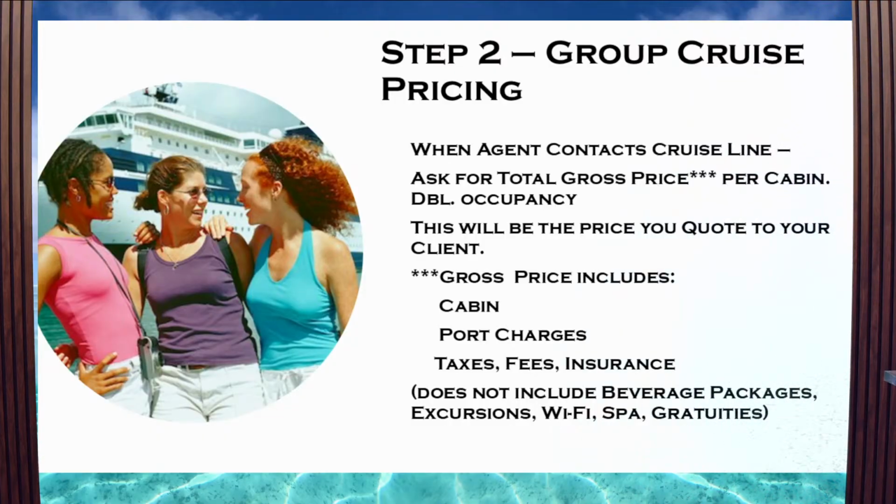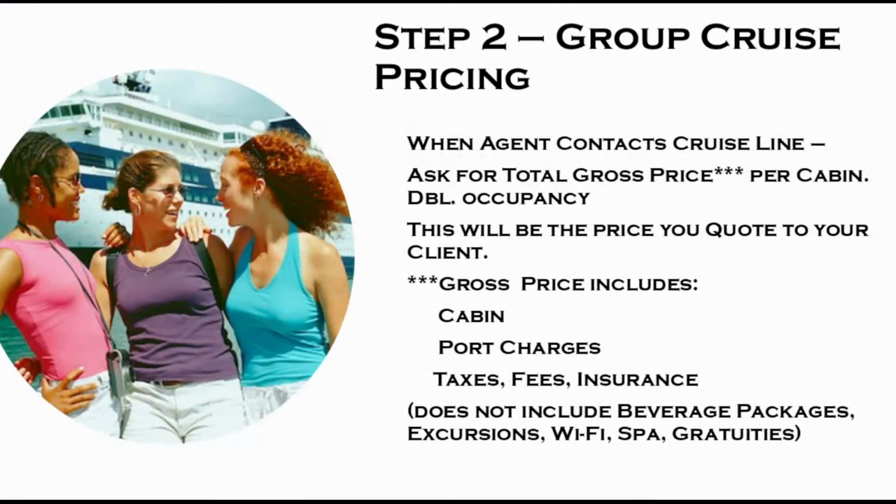Okay, go ahead, Peggy. Okay, step 2, group cruise pricing. When the agent contacts the cruise line, ask for the total gross price per cabin based on a double occupancy. This will be the price you quote to your client. The gross price includes the cabin cost, port charges, taxes, fees, insurance. I always add prepaid gratuities, but not everyone does. If you don't, the items that are not covered will be the beverage packages, shore excursions, Wi-Fi, spa, and gratuities.